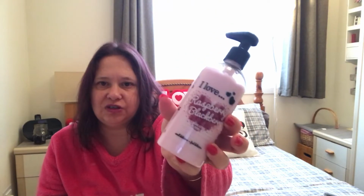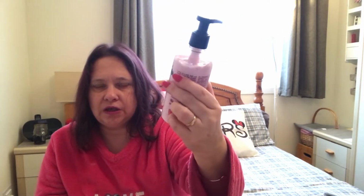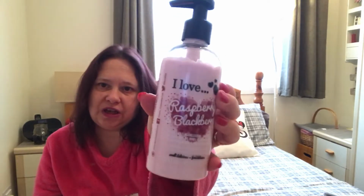Products I've used is this I Love, the raspberry and blackberry, and there's the soap there. And then I've used this lotion, and I've also used that on my hands after I soak my hands and had a manicure. I used this, and as I say, it's a moisturiser as well. So there's the products I've used.